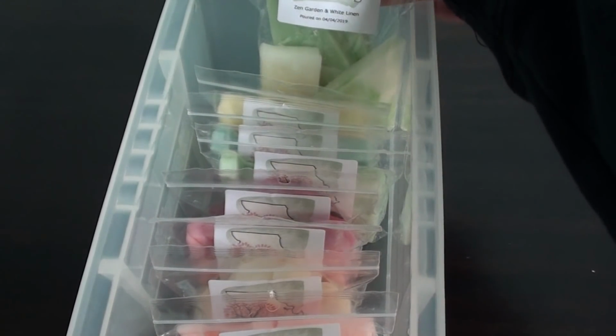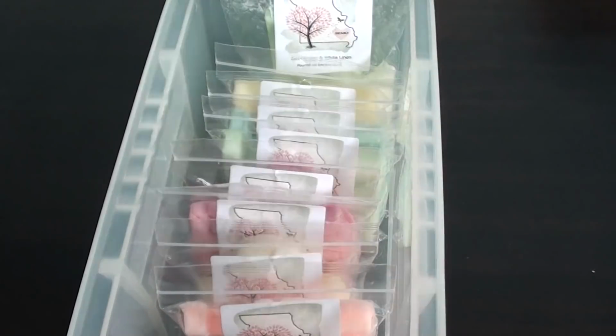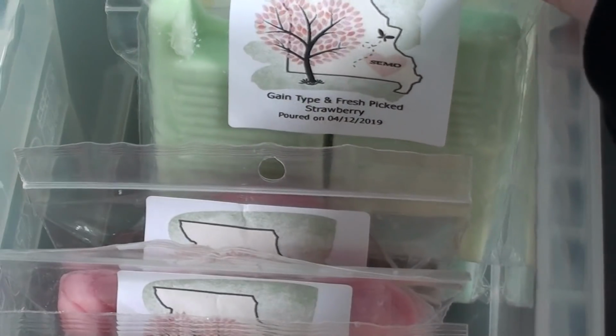Let me see if I can move this in a little bit. So back here, I have a Zen Garden white linen. Actually, I'm just going to show them to you. I'm not going to read them all aloud. You can see. Actually, if I move in, you can tell I am not used to doing these collection videos.